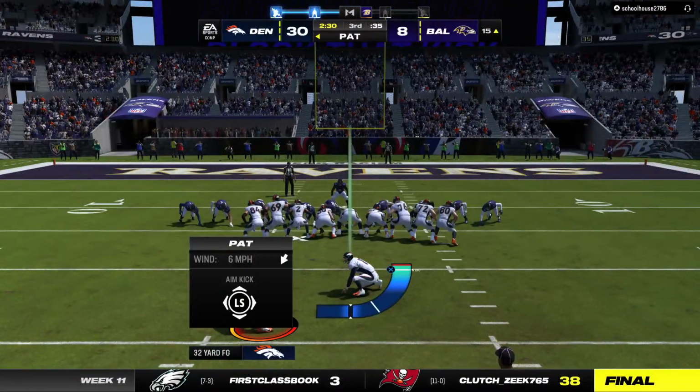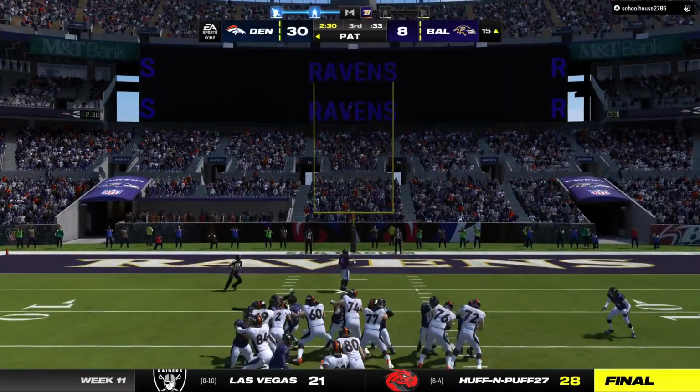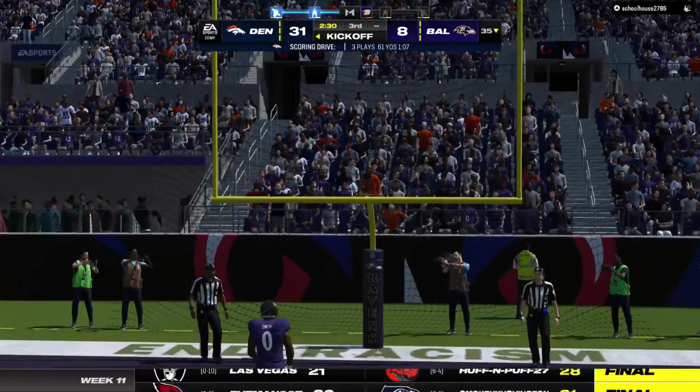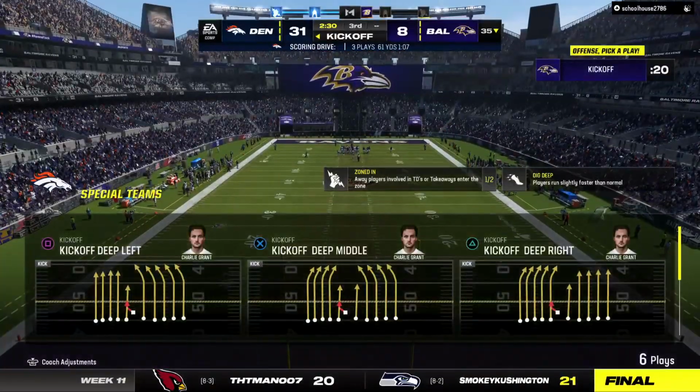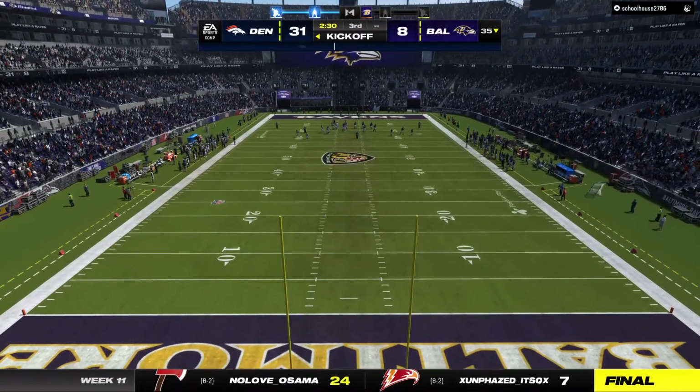Extra point attempt to come here. And that PAT pushes the lead up to 23 now. Broncos 31, Ravens 8.